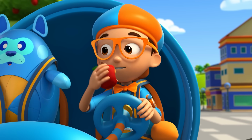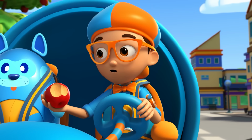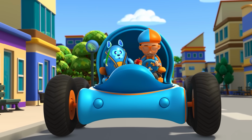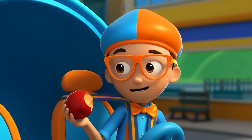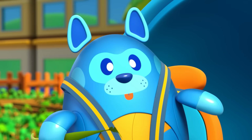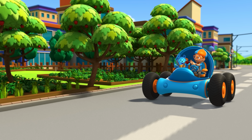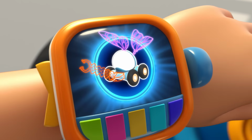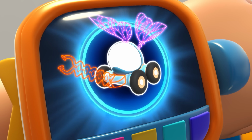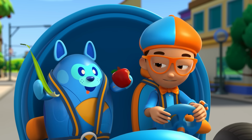What's better than a delicious piece of fruit? You're right, Debo. Vegetables are yummy too. I wonder, what's the difference between fruits and vegetables? Super suggestion. We'll go into that garden to figure it out. I'm gonna need wings and a grabber arm. Wings, grabber arm, confirmed. Okie dokie, artichokey. Activate Blippi Station.